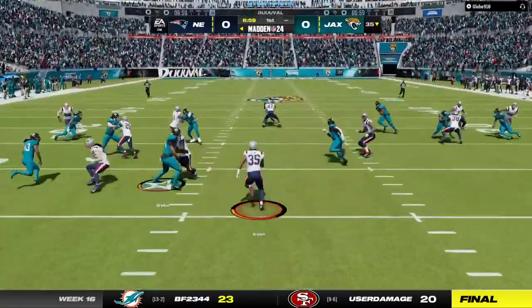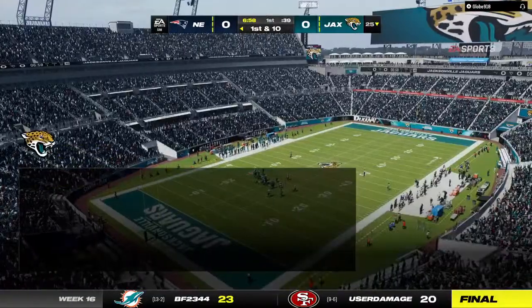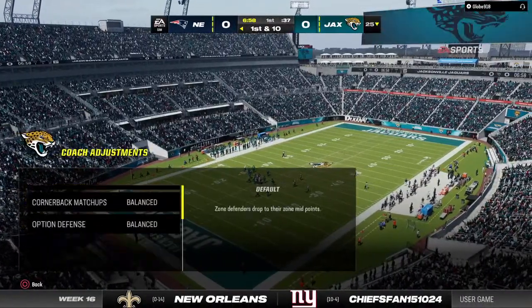From deep in the end zone, he's going to bring this out. And they'll get him down right at the 25-yard line, so the same result, and he opted for the touchback.